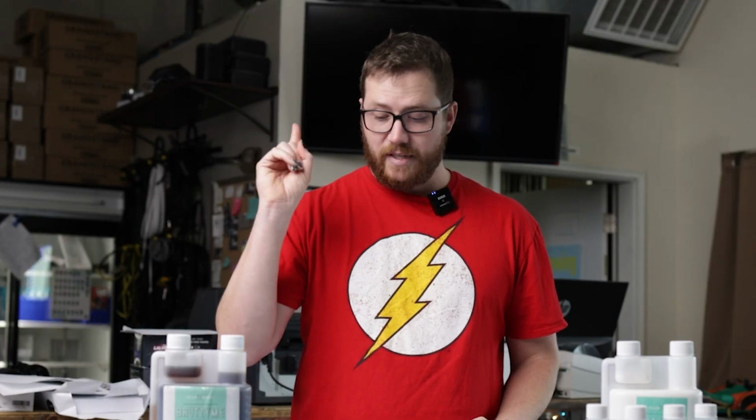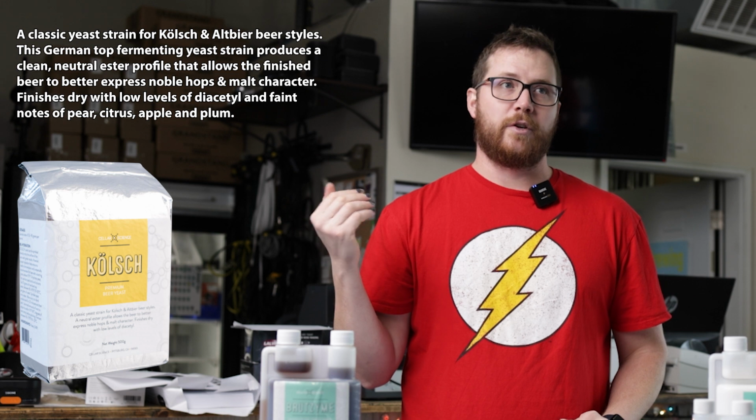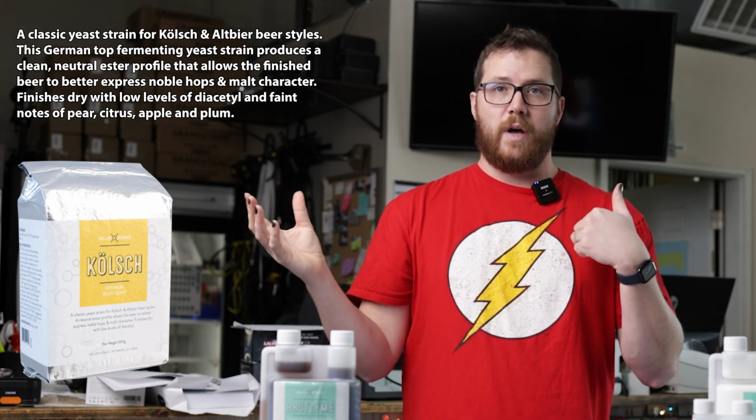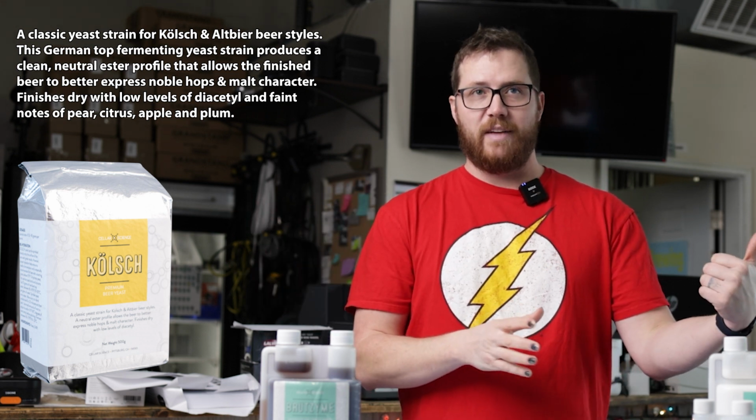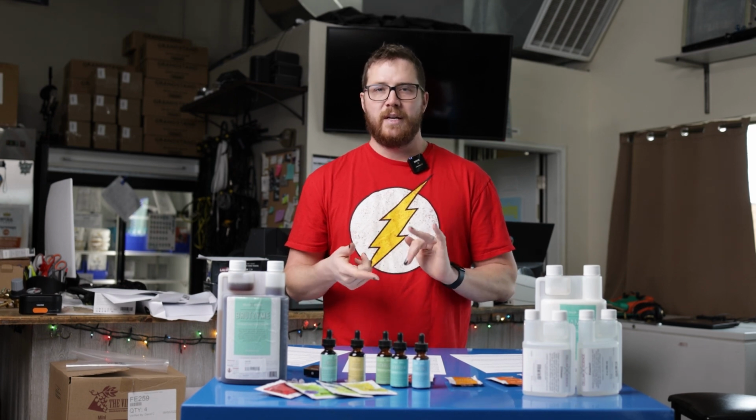Last one they do have is a Kolsch yeast. Kolsch yeast is going to be a high flocculator. It's going to be an ale strain that can perform with relatively neutral flavor profiles. So it's going to be good if you're doing a lighter end of amber style beer, but really what it's meant for is those cream ales, Kolsches, and ale versions of light lagers.